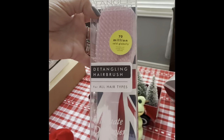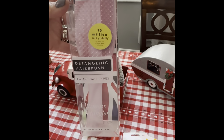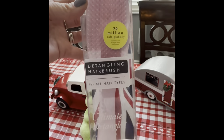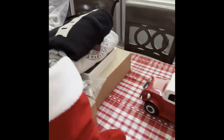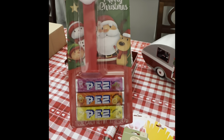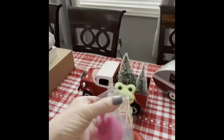This is a brush that I don't know much about, but this was on her Christmas wish list. She does have long hair. It's very thick, so I hope that helps her with brushing it out well. Pez, another Christmas must-have. I thought this was cute.